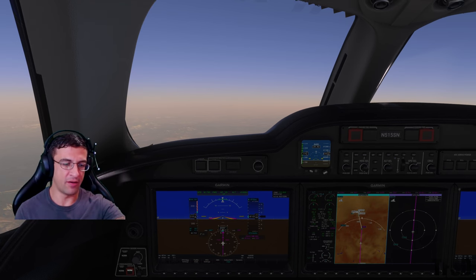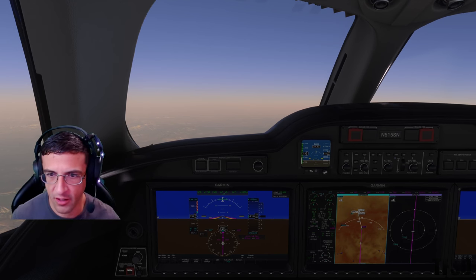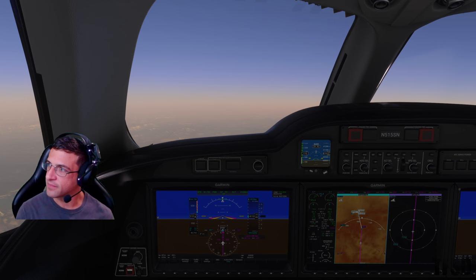Should be landing right around 0100 Zulu, so about 25 minutes and we should be on the ground at Colorado Springs. By the looks of it, it's going to be pretty busy once we're arriving. We're getting in pretty much the same time as everybody else.